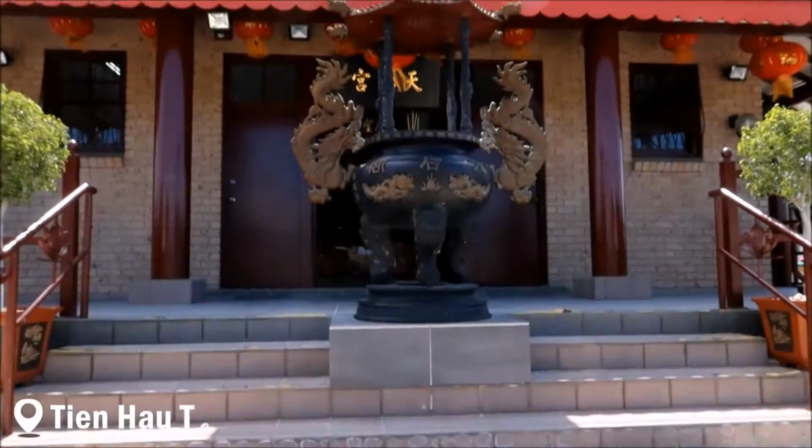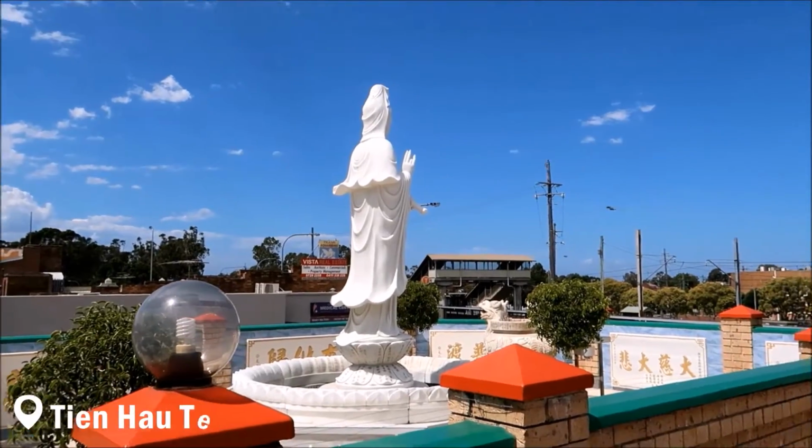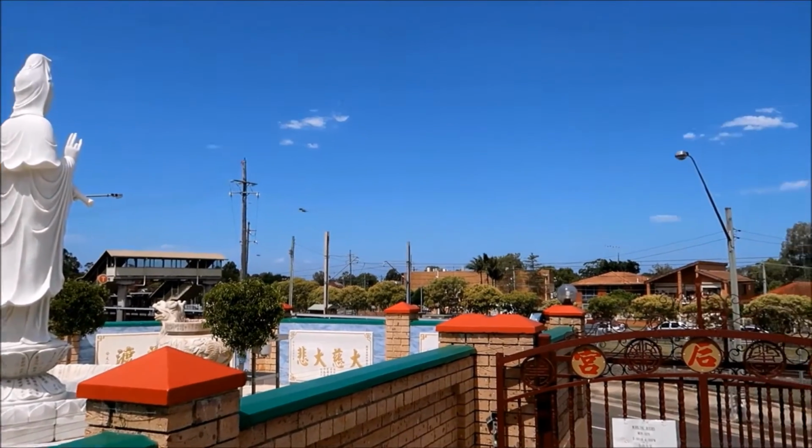This is a small local temple dedicated to Tin Hau, the goddess of the sea.